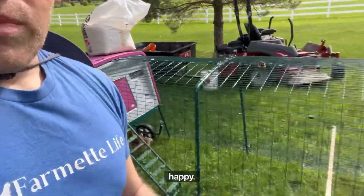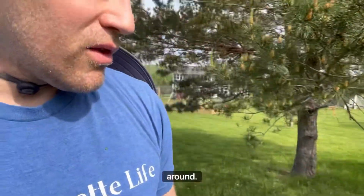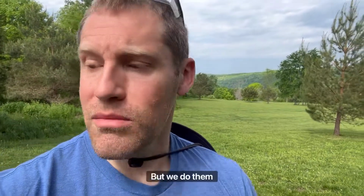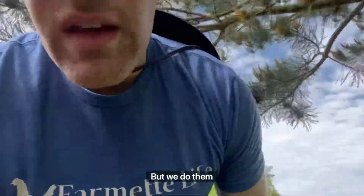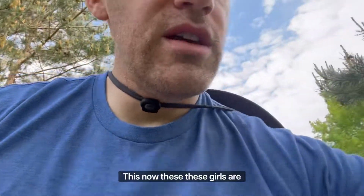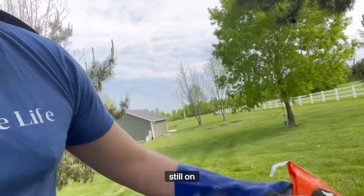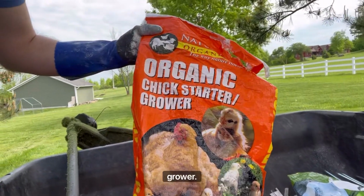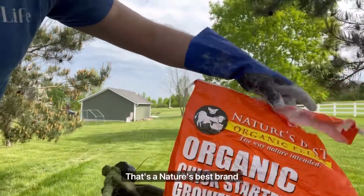So the chickens are happy. They're eating, they're drinking, they're running around, they're pecking at the grass. A lot of their diet's going to be from the actual bugs and from the stuff that's in the dirt. But we do feed them additionally this. Now these girls are still on this organic chick starter and grower. That's Nature's Best brand. Again, from Tractor Supply.